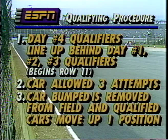The first part of this to understand is that day 4 qualifiers all go in behind those who qualified in the first 3 days. So the best you can start is at the back of the line. The car is allowed 3 attempts. Thays just made his 3rd and blew the engine. When a car is bumped, that car comes out of the field, and all the qualified cars move up 1 position up through that driver.